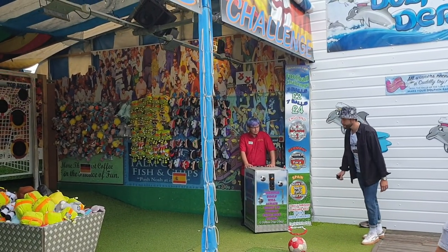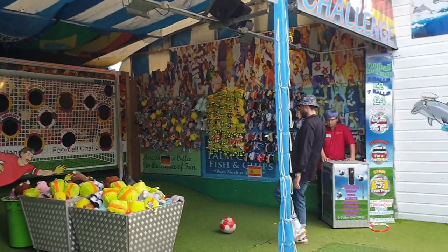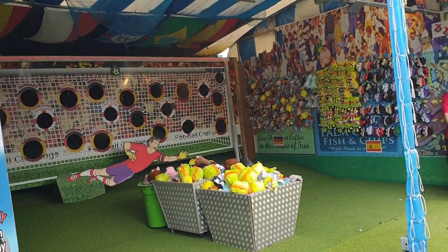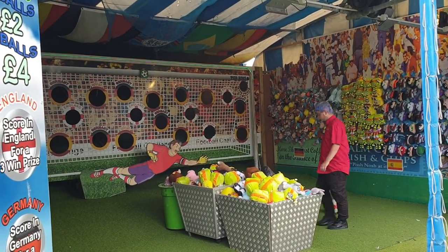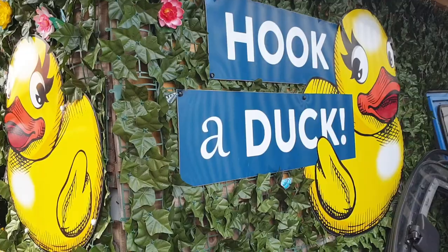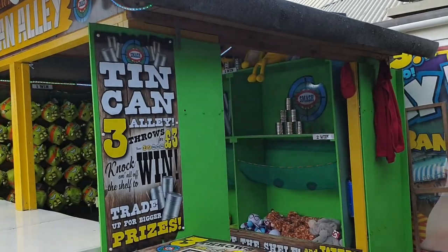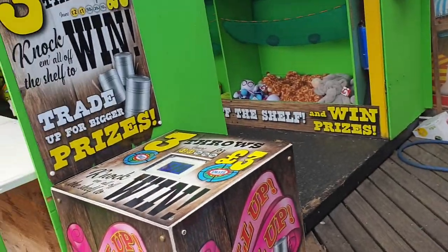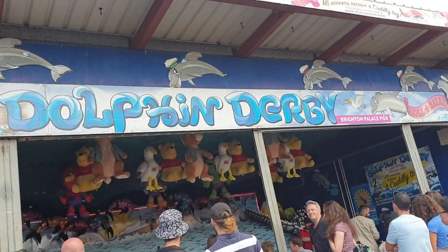Three balls, £2. Seven balls, £4. Scoring for a prize. They had something like this in Blackpool. You had to knock the man down, but with this one you've got to get it through the holes. Tin can. Knock the tin cans down. £4, £3. There's that booster ride. We've got the Dolphin Derby here.